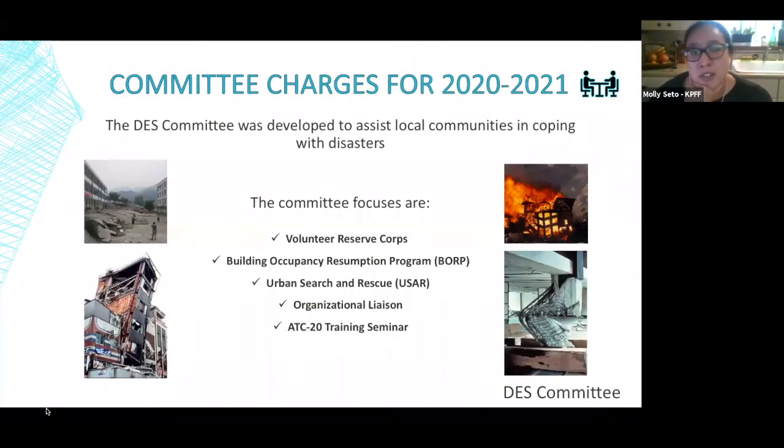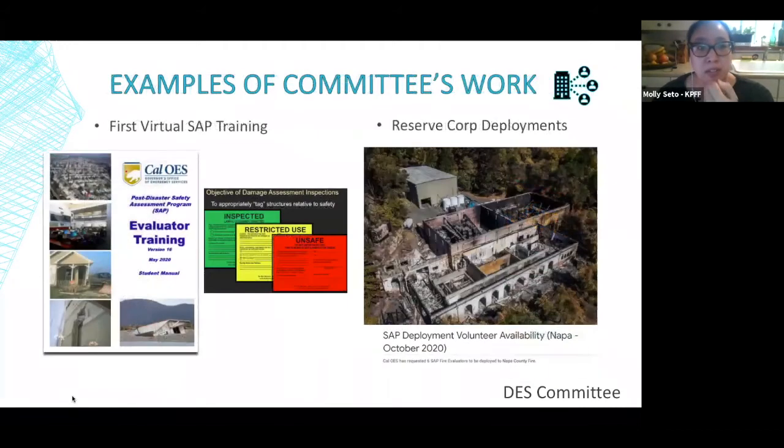So the Disaster Emergency Services Committee was really developed to assist local communities in coping with disasters, whether they be natural disasters or man-made disasters. We currently focus primarily on earthquake response, but we are hoping this year to expand that a little bit more. And below is a list of our committee focuses, and I'll explain them a little bit more in our examples of our committee work.